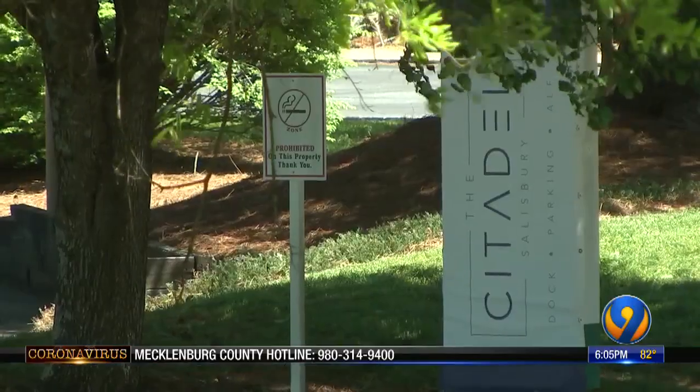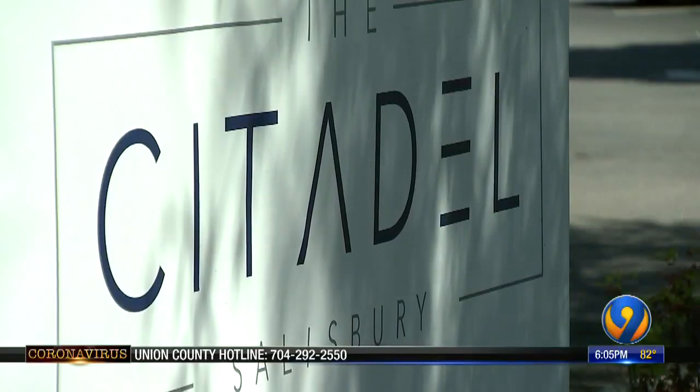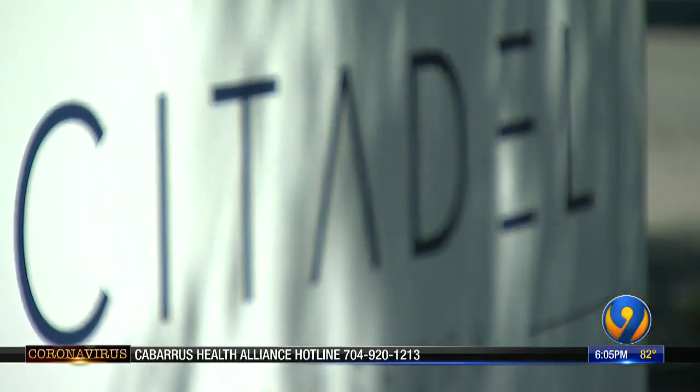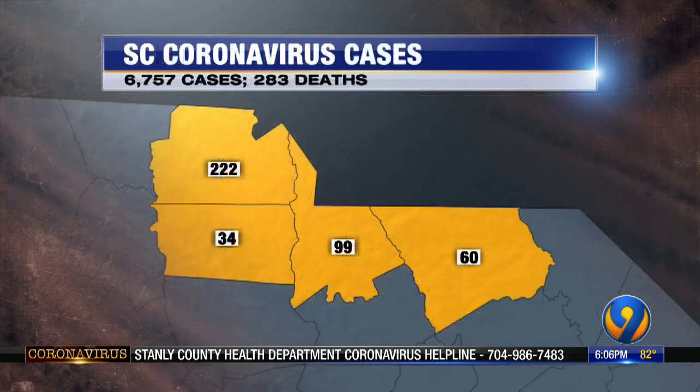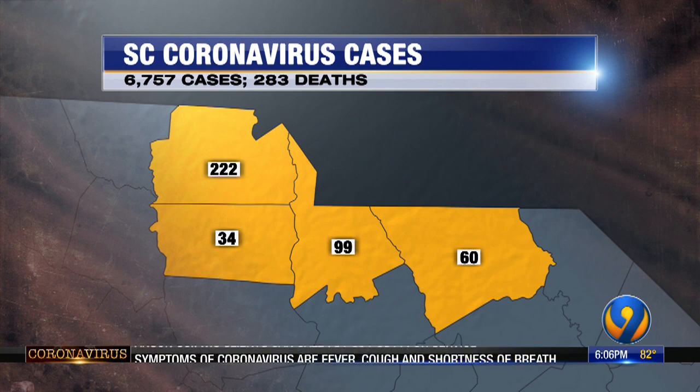Both of those were filed against the Citadel in Salisbury. At last check, that facility had 144 cases and 16 people have died there. Nursing home cases make up almost 1/5 of North Carolina's total number of positive coronavirus cases. Today, the state confirmed 11,848 cases now, and 430 people have died. South Carolina is now reporting 283 people have died from the virus. The state has more than 6,700 cases of COVID-19.